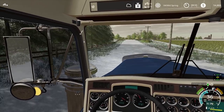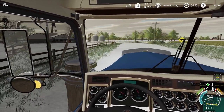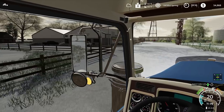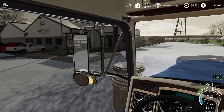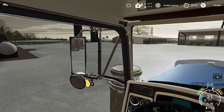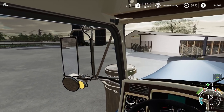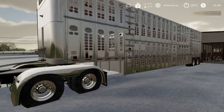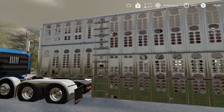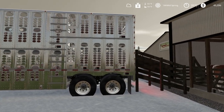So this is the part where I'm a little bit scared I might get stuck, so I'm gonna definitely go a little bit faster than what I usually go through this. So where is their loading area? Oh, there it is. I'll just have to back it up right there. All right, we got it backed up and we got it filled. Look at all the pigs in there. They're all packed in there. So we got 36 pigs on this trailer. So got a fair amount.